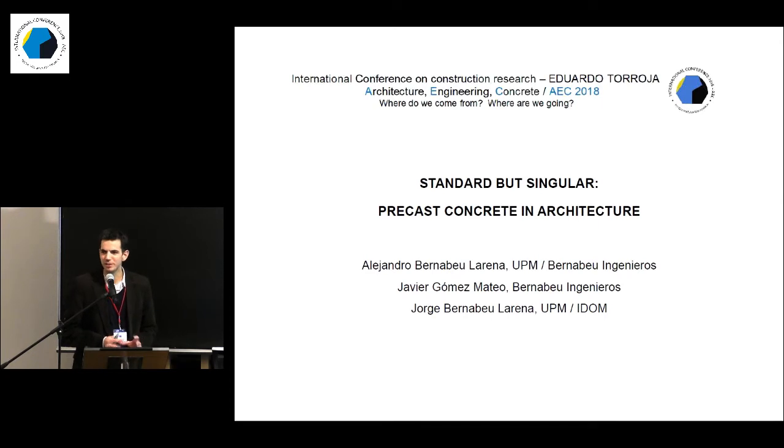In this sense, several projects coming from different times and authors are presented in order to present diverse approaches to precast concrete structures. They are grouped in three main key themes. First, development of a singular structure and systems, the importance of the detail, and finally, the singular coming from the standard.